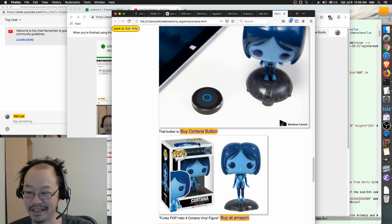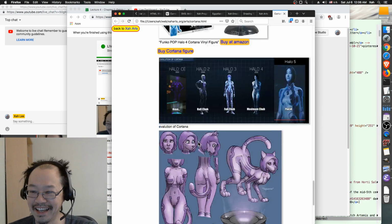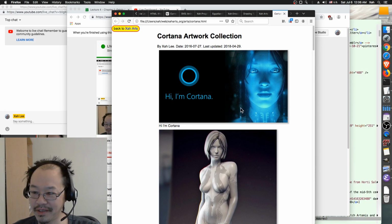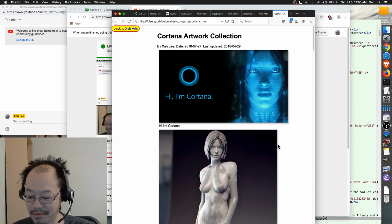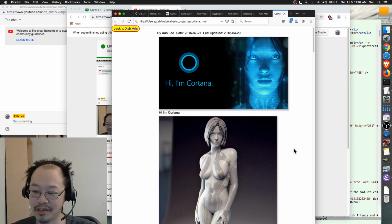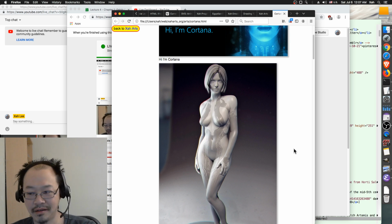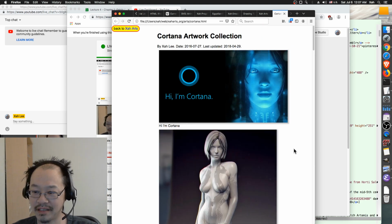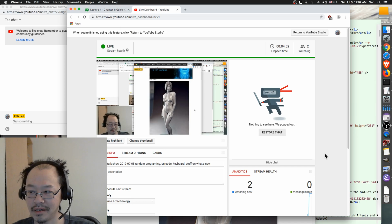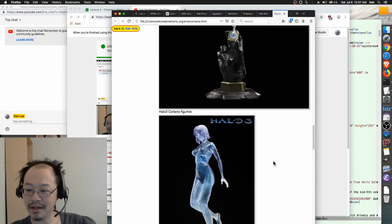Her name is Cortana, and she came from the video game Halo. She is some kind of artificial intelligence hologram. She became the voice assistant of the Microsoft operating system, Cortana, like Apple's Siri and Okay Google. First of all, let's talk about figurines. Let me talk about Cortana.